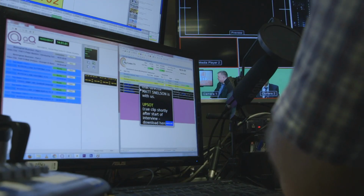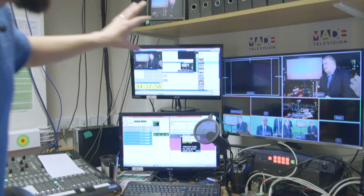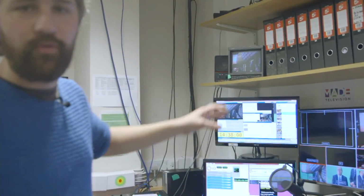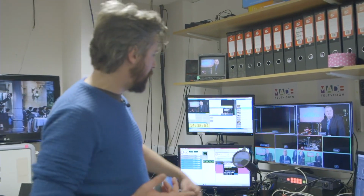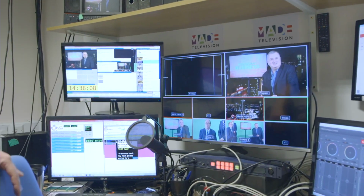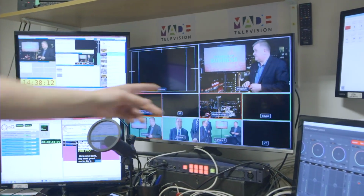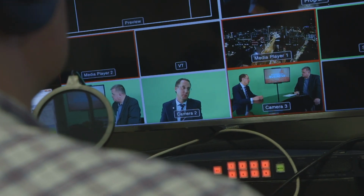So over there is a system that's run by AQ. There are loads of other ones around, and I won't bore you with the details of it, but for the purposes of this, that section plays the videos through as if it was a camera input. So those videos turn up here. There isn't a video playing at the moment, so you can't see one, but we can also see the camera inputs 1, 2, 3, and it's in a green screen. Note we've keyed out the background.